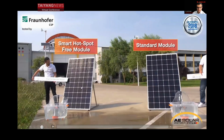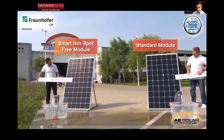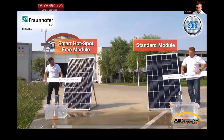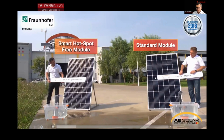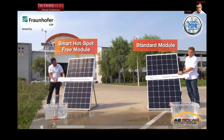Here you can see a very interesting experiment with my colleagues. You can see that we have 2 modules. One of them is a Smart Hotspot Free module and the other is a standard module. And these modules are powering 2 water pumps. Now, in case that we are shading the modules, for example, for the standard module, you see after hitting the second string, the power is significantly lower. And after hitting the third string, there is no more power, while the Hotspot Free module is still producing power.